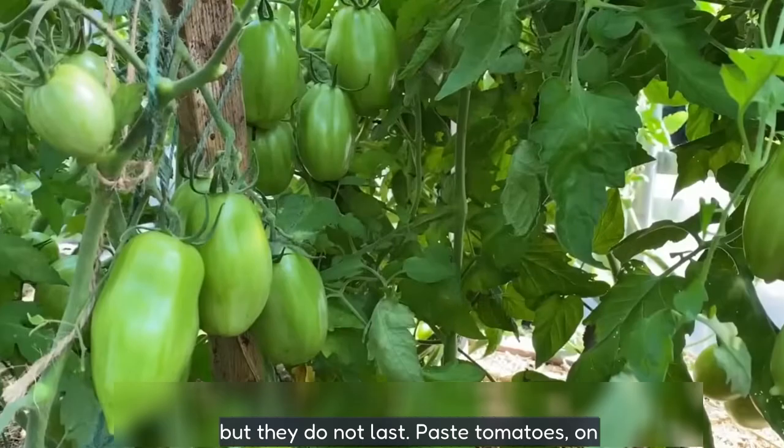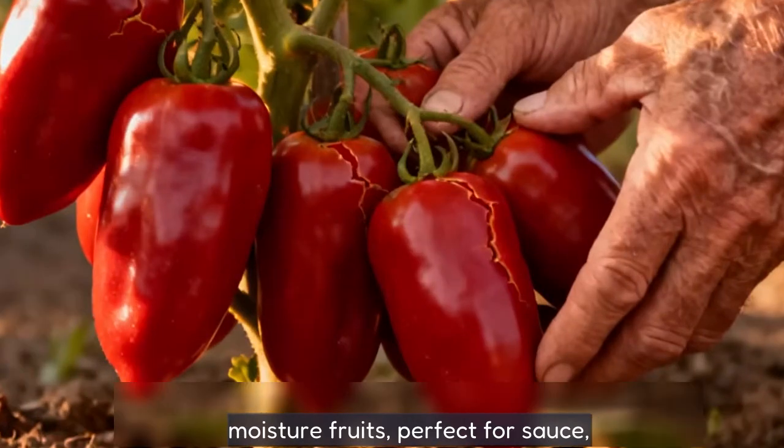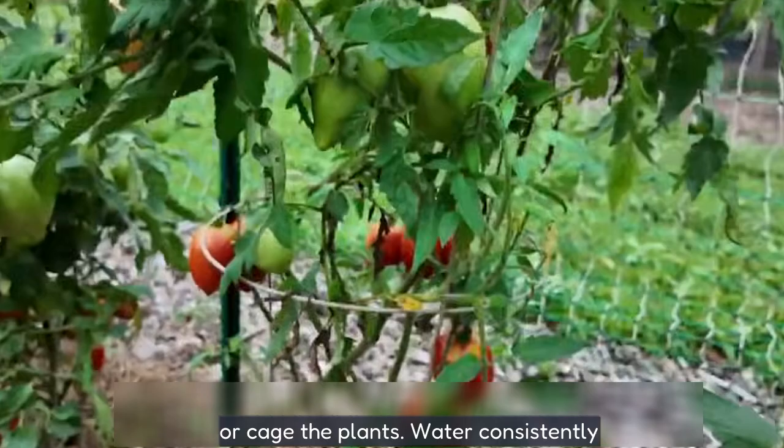Paste tomatoes, on the other hand, turn your summer harvest into shelf-stable food that feeds you all winter long. San Marzano is the gold standard variety, producing meaty, low-moisture fruits perfect for sauce, paste, and drying. Grow paste tomatoes in zones 3 through 10 as an annual, starting seeds indoors and transplanting after all frost danger has passed. Stake or cage the plants, water consistently, and harvest when fruits are fully ripe and deeply colored.